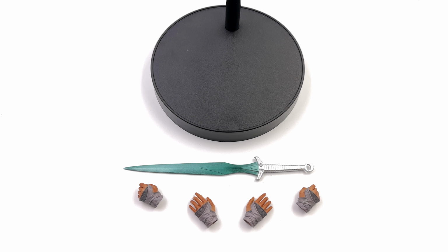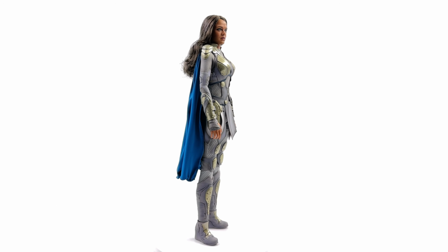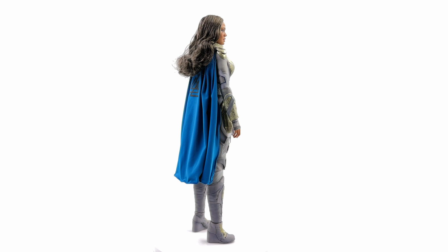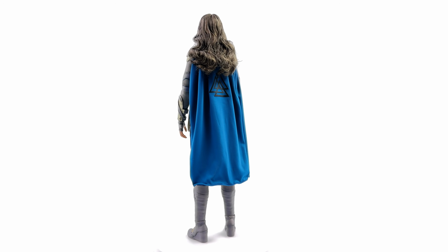What we are going to do now, though, is get Valkyrie herself out here. Standing straight up and down in the light box, no crazy poses or accessories or anything like that. When Thunder Toys announced this, I immediately thought to myself, oh no.